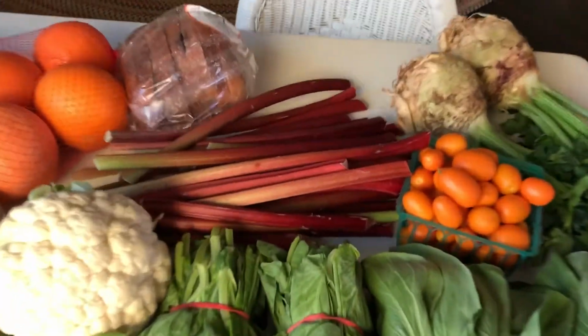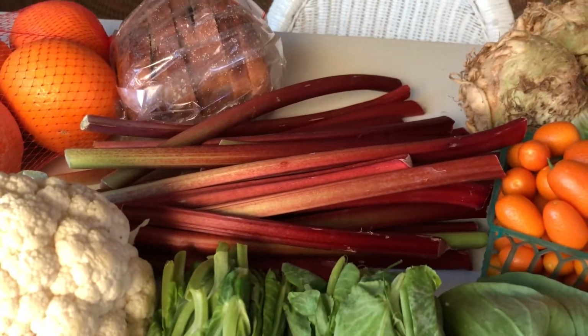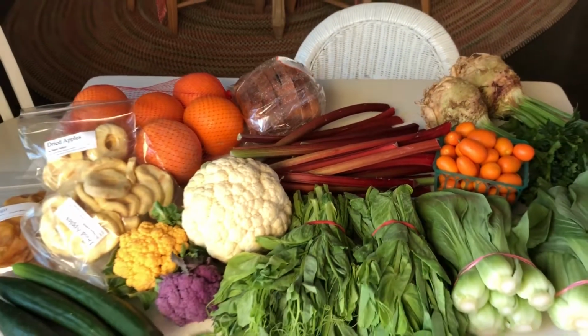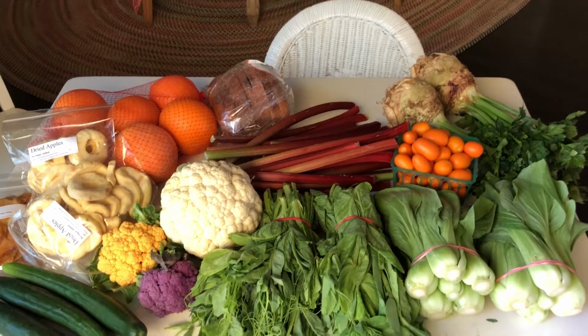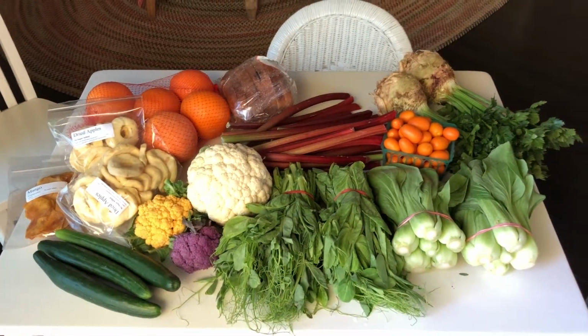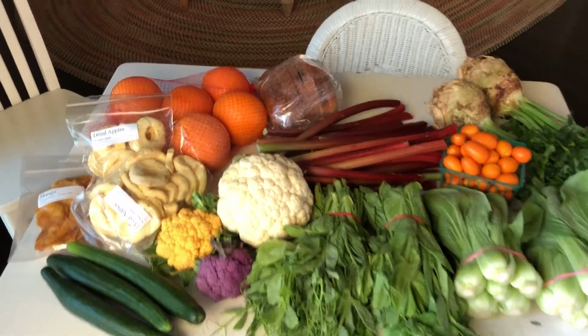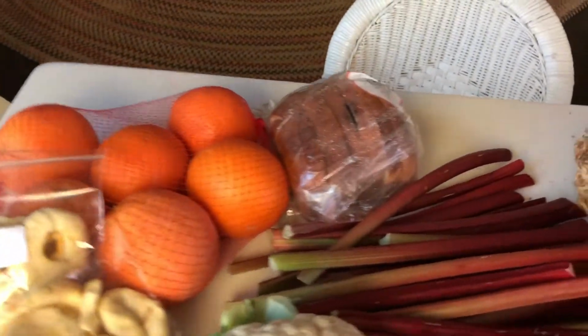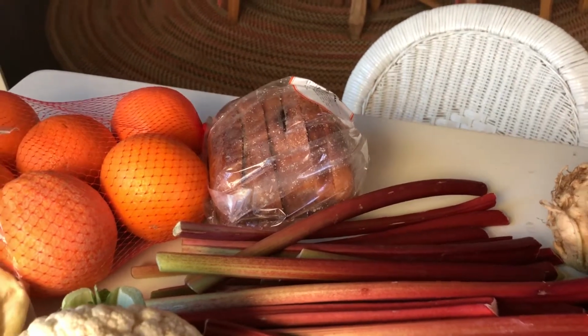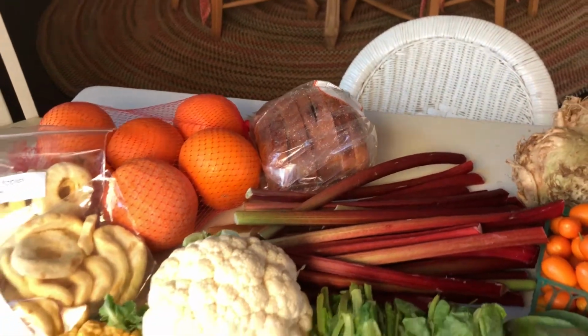We got more rhubarb today, which I'm gonna chop and simmer with sugar and water to go over vanilla ice cream as a treat for us. It was $5 for a huge quantity I bought today, so it's a great price, much cheaper than our grocery store. We got Cara oranges. We had a full loaf of Homeboy Industries cinnamon bread. It goes fast in our house. That was a treat today.